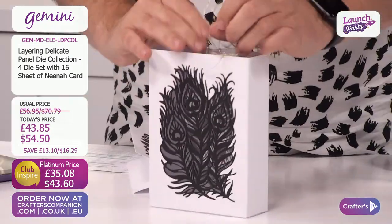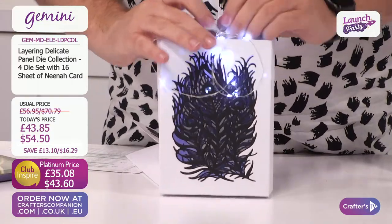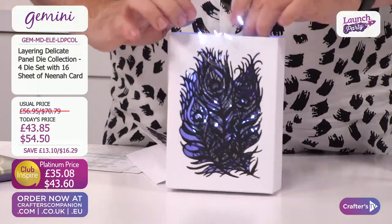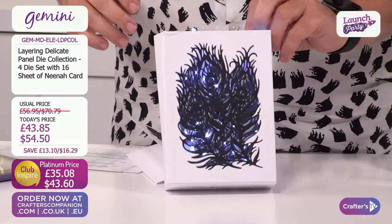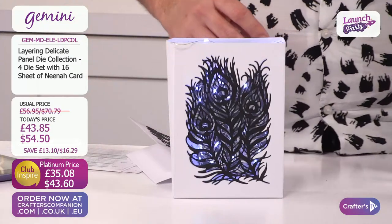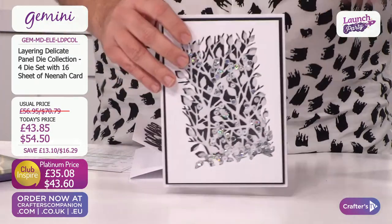Here, let me show you. Let me pop this into the box here. I didn't realise how fine and light these little battery LEDs are these days, Debbie. Yeah, and they're so cool. They're very inexpensive. They're not as expensive as they used to be. And of course you can get those little candle lights that you pop in there.